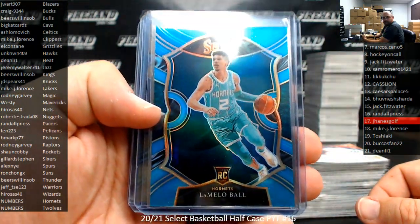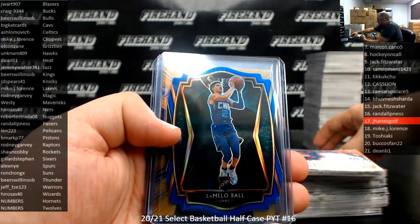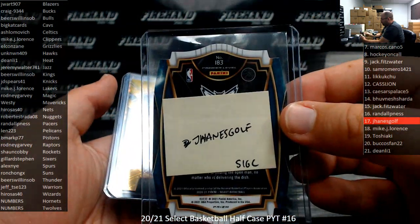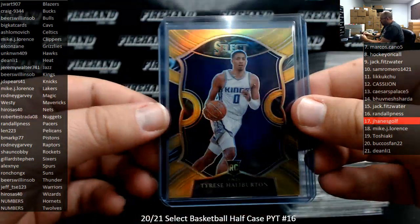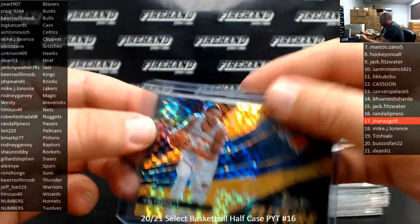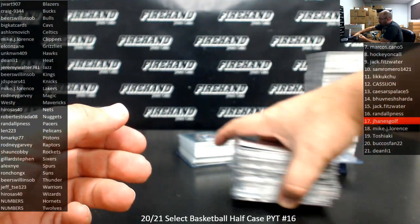All right, some more numbered prisms. LaMelo Ball. Blue Concourse to 299. That one went to Daniel Denton, who had the proper serial number there. I got a blue LaMelo Ball Premier Level to 249, and Jay Haynes Golf won that one, having the correct serial number on that one. I got a couple of golds here as well. Gold Concourse Tyrese Halliburton with Kings. Congrats to Bearswan SLB on hitting that one. And Obi Toppin, gold Select Futures number 10 for the Knicks. That went to JD Spears 41.